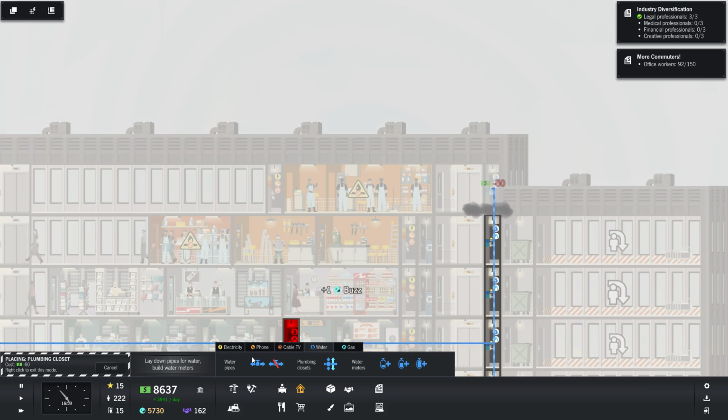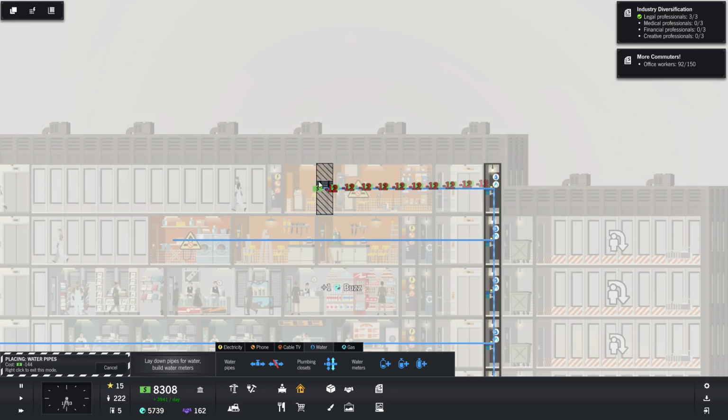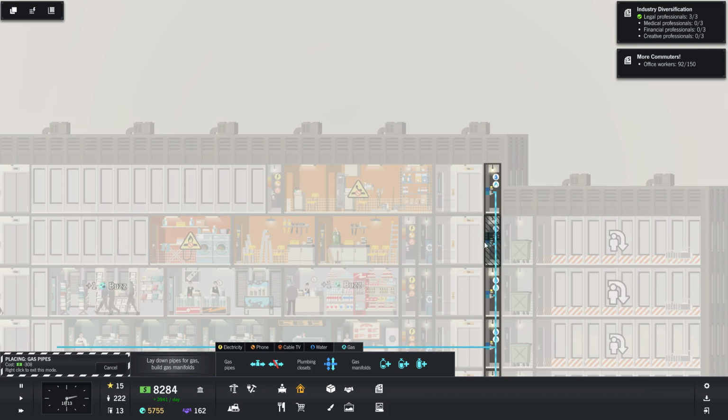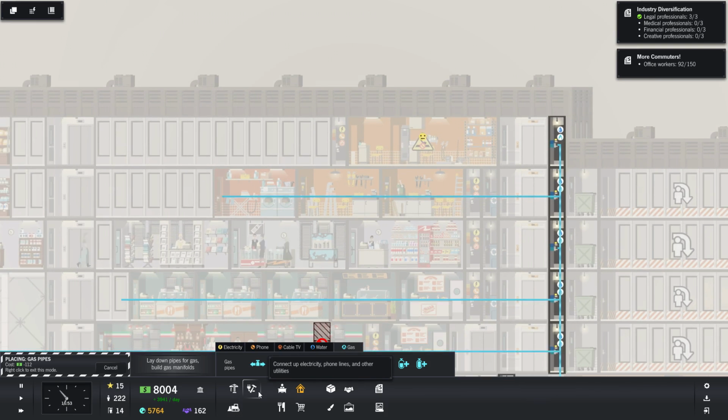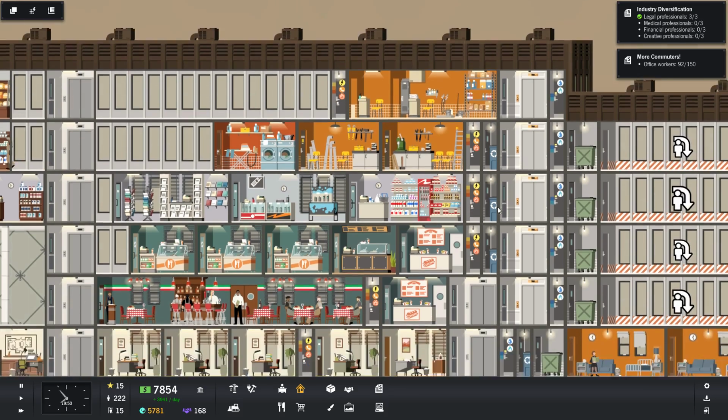Let's add in a plumbing closet in there, then let's add water pipes along there, then let's add water pipes along there. Then let's go ahead and add in gas for this lower floor. For some reason you guys need some telephone connection as well, so let me jump in here, then add in a phone connection there too. So I think that is everybody happy.